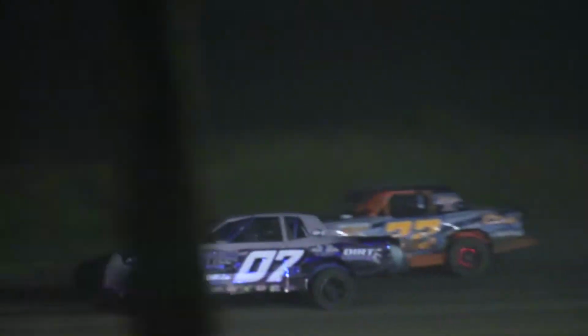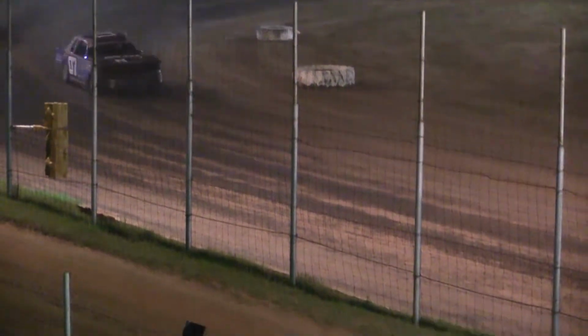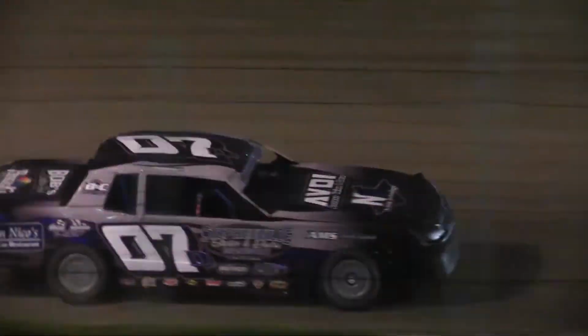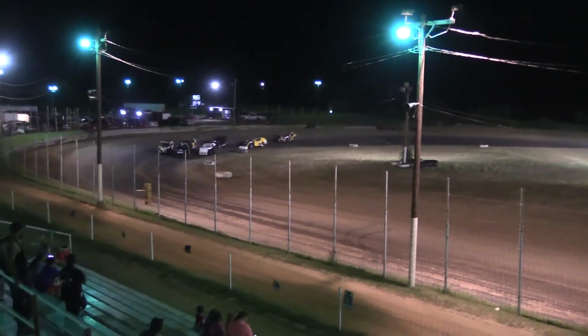Barreling down the back straightaway. Coming up into turn number 3. Out of 4, your winner to take home the victory tonight is going to be Dennis Bissonette in the 07. And here we go!